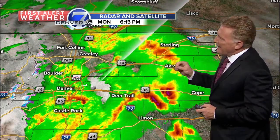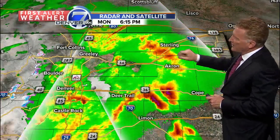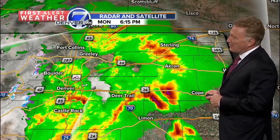Here's what it looks like on radar. That's the cell that's moving into Sterling, and that actually is part of the same system that rolled through Denver, went up through Weld County, and now it's moving out into Logan County. So it's a very powerful storm system.